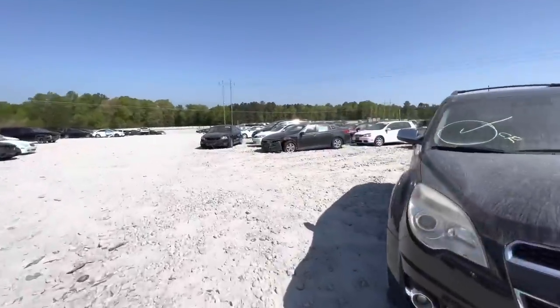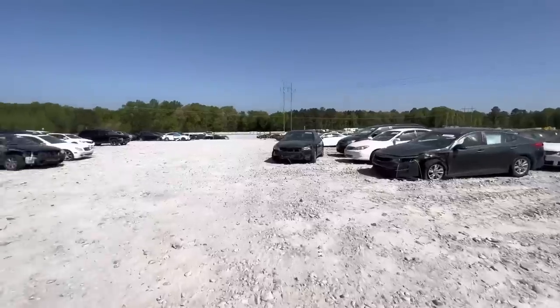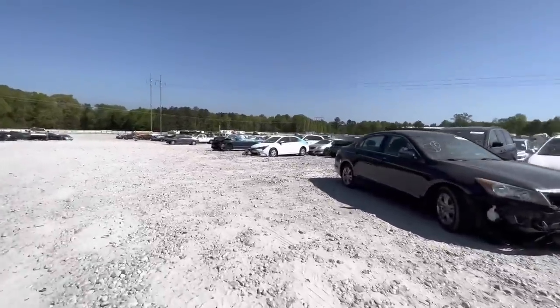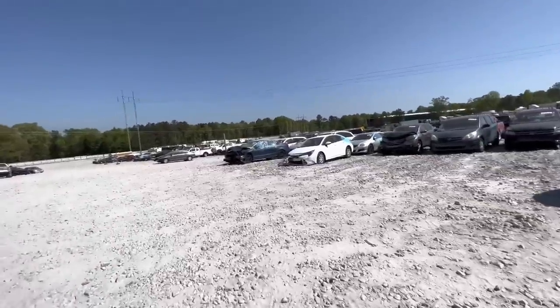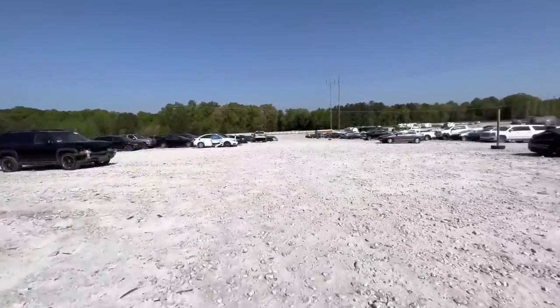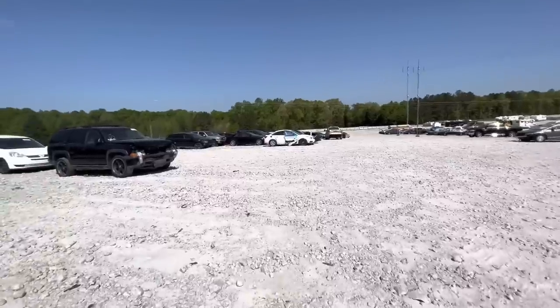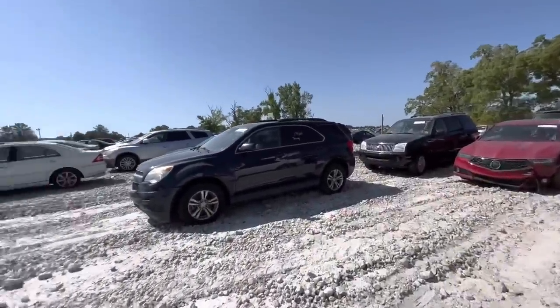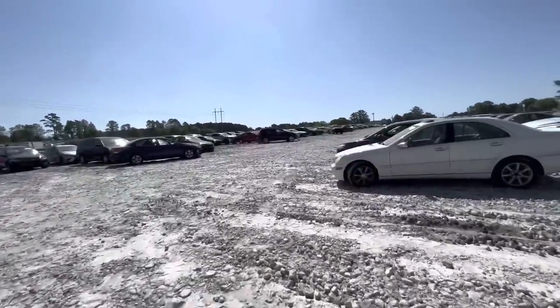I'm not seeing nothing in here today, ladies and gents. Bring y'all with me for the whole little walk around. None of pleasing out here. Had the Range Rover, but it had mechanical damage on it. Let's go back this way. They got a Lexus that I want at another auction, but I don't know, man. Money kind of tied up right now, so y'all know how that goes.